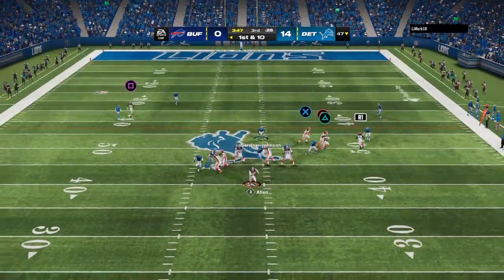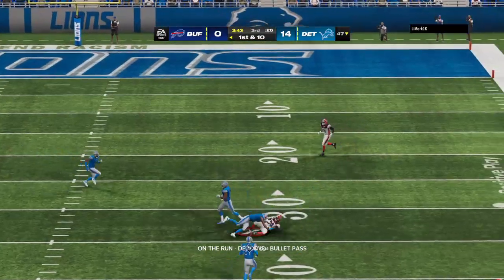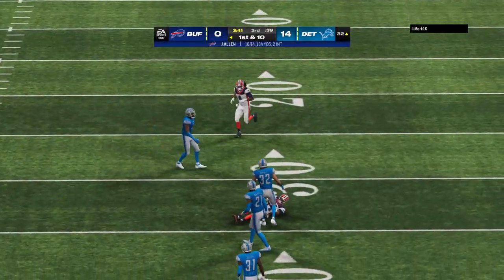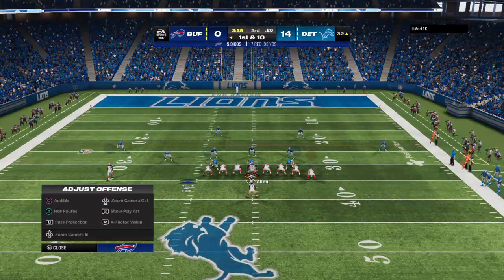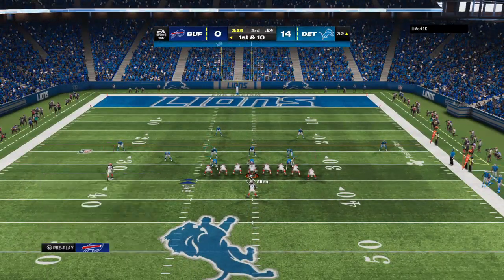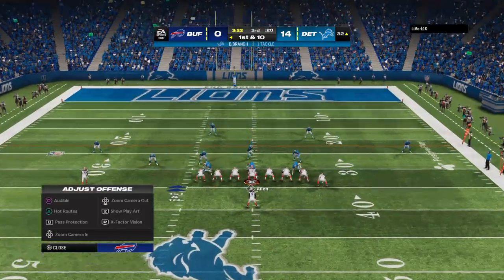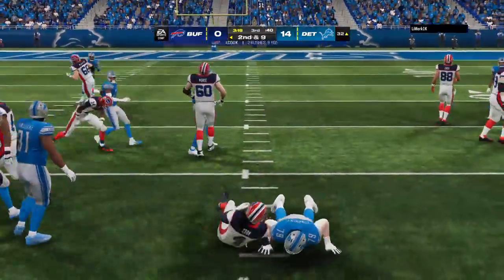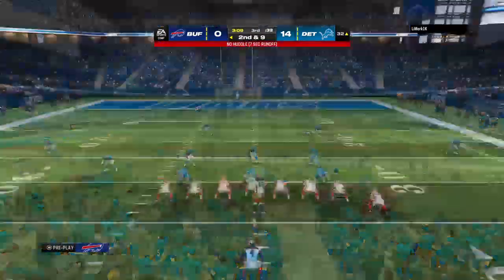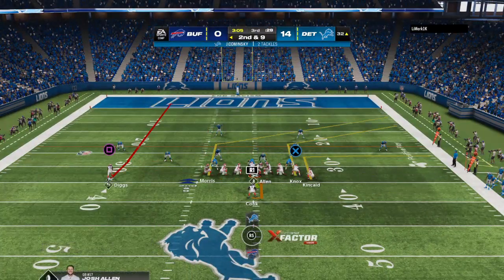Here's Allen to throw it. Escaping the pressure right. Man open downfield is Diggs. He's got it. And he takes this one down almost all the way to the 30. First down, here's the run with Cook. And not much running room. Down to the 32. From the 32-yard line now, here's 2nd and 9.